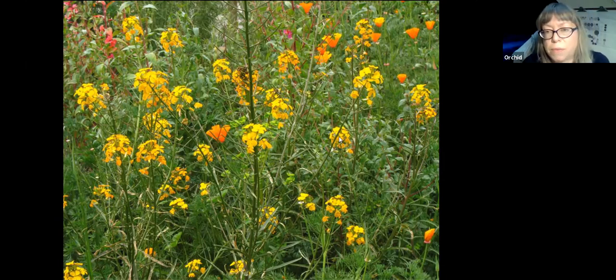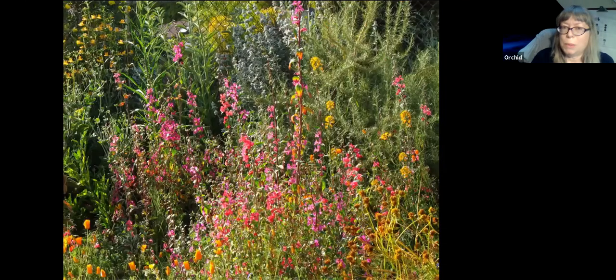Of course, the wildflower is a Brassicaceae, but it didn't seem to affect this. I think if they're native, they might be better behaved. I don't really know. There's a lot I don't know about this, so we'll see what I don't know when we get to the questions. But here is at the Learning Garden, a bunch of Clarkia. I think this is actually just a different view of that. But so monkey flower and Clarkia and poppies and Artemisia and all the things.